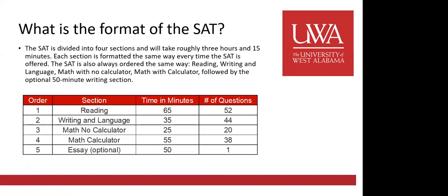So what is the format of the SAT? The SAT is divided into 4 different sections and will take roughly 3 hours and 15 minutes. Each section is formatted the same way every time the SAT is offered. The SAT is also always ordered the same way. First comes reading, writing and language, math with no calculator and math with calculator, followed by an optional 50-minute writing section. You can see the breakdown on the chart below.